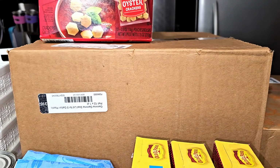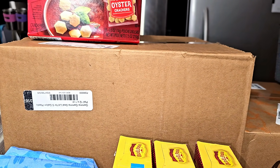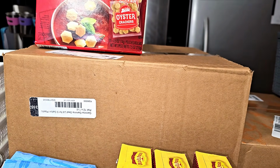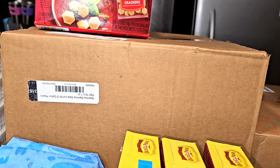And Azure Standard sells them, and they have a really good price if you buy them by a case of 12. So that's what I do. I buy a case of 12 at a time. And then anytime I need a new 5-gallon pail for some dry goods that I got, I go grab a lid, snap it on, and I'm good to go.